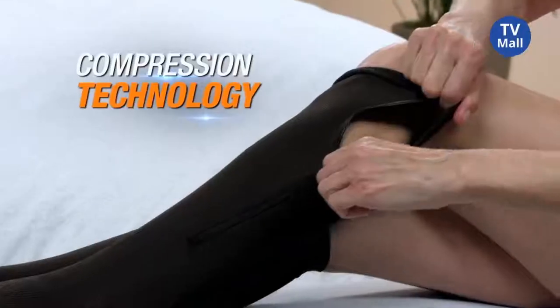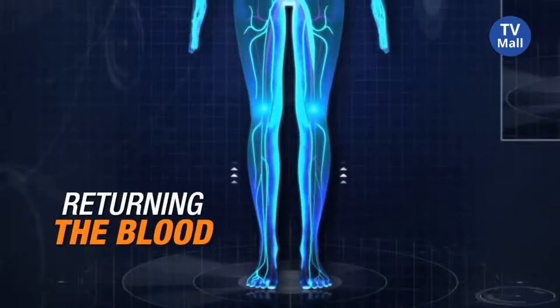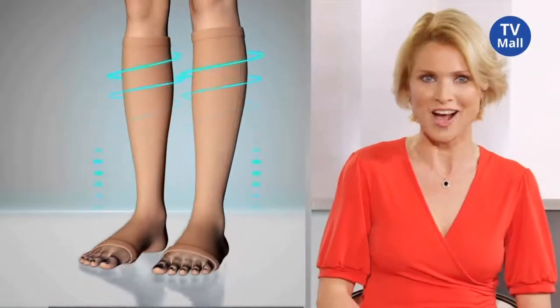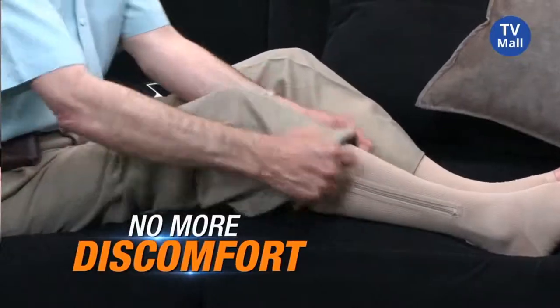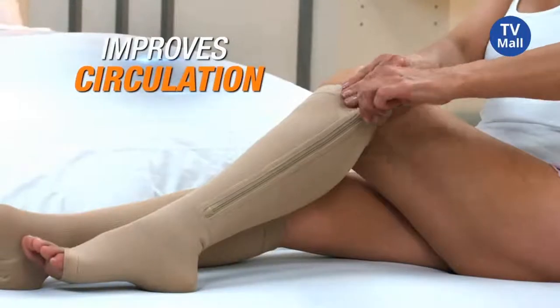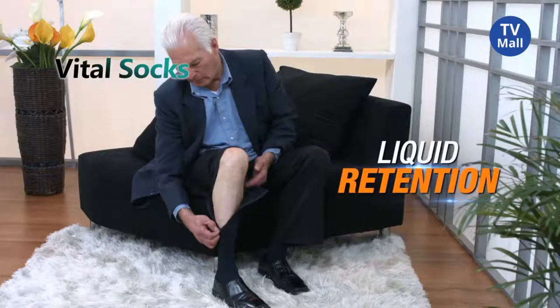Their gradual compression technology helps you improve leg circulation by returning the blood flow from your legs to your heart, all the while preventing blockage and varicose veins. These socks work with gradual compression technology that goes from your ankles up to the knees. This compression favors arterial pressure. It aids blood flow, which improves circulation of the blood to the heart. This prevents most of the circulatory problems, such as varicose veins, exhaustion, cramps, aches, and liquid retention.